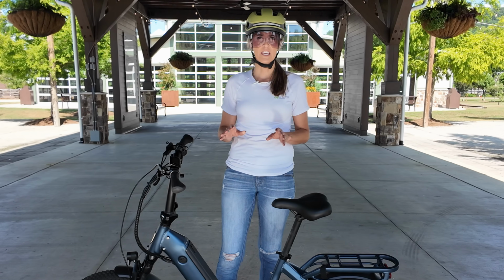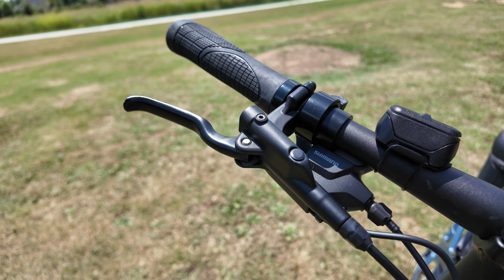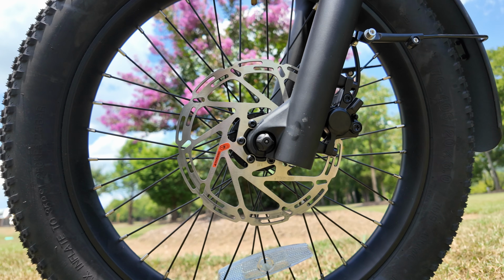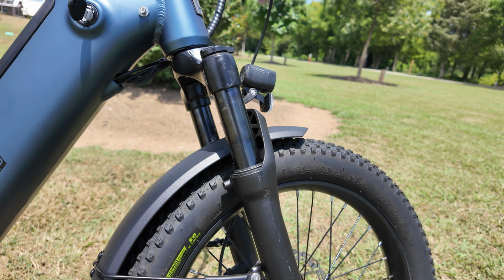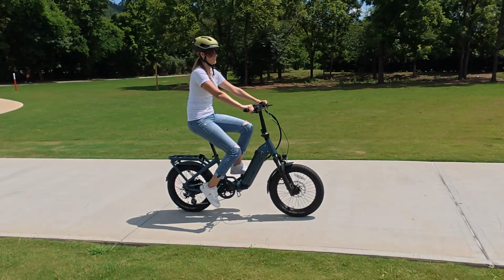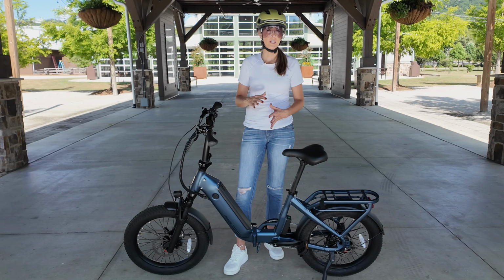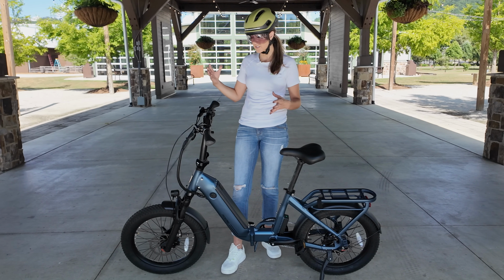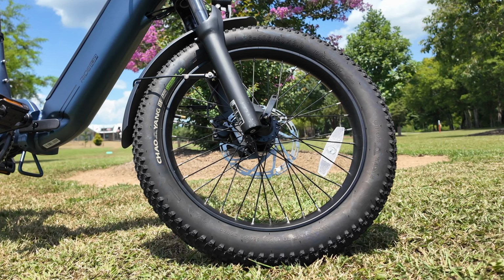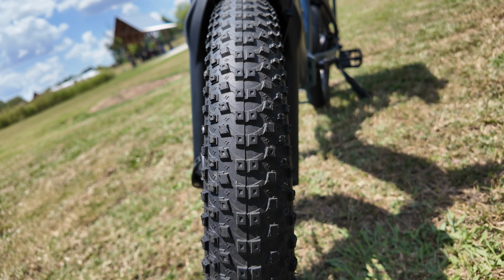Along the lines of safety and comfort, I really appreciate these high-performing hydraulic brakes and the suspension fork, which is 80 millimeters. You usually see 50 millimeters amongst the competition, and the riding position is really comfortable as well. On top of those features, you can go on a lot of different types of terrain thanks to these tires. They have a great tread and they're about 3 inches wide, so they make for great stability while you're riding as well.